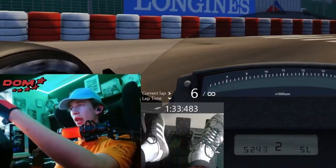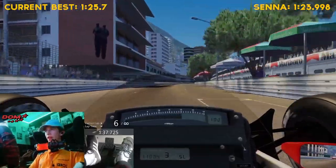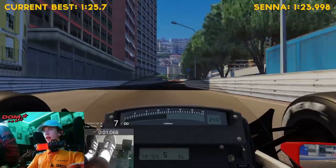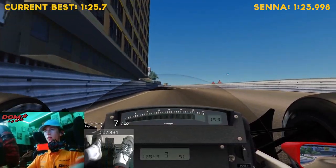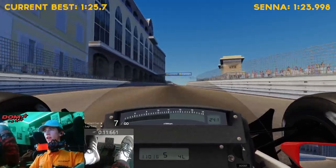We'll give this a few more laps, a few more tries, but I very, very highly doubt we're gonna get anywhere near that incredible lap time that he did.